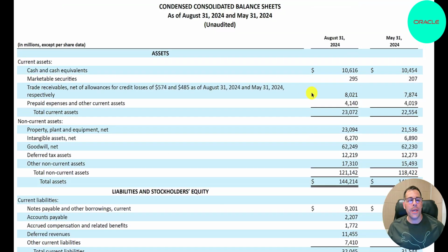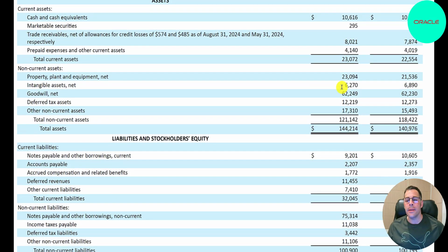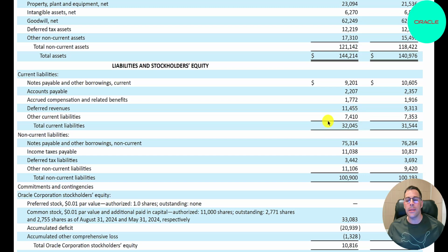Let's look at their balance sheet. Current assets 23 billion, current liabilities 32 billion. So they're a pretty low current ratio. It's below 1. That means they may need to add debt or equity to get through the next 12 months.